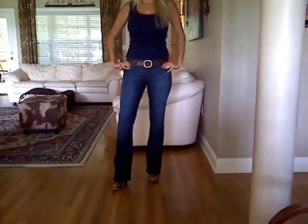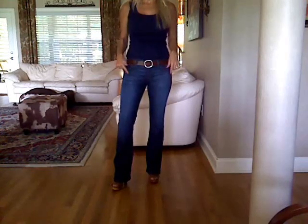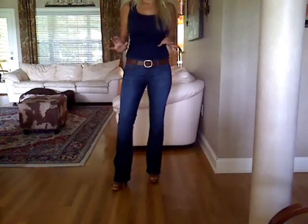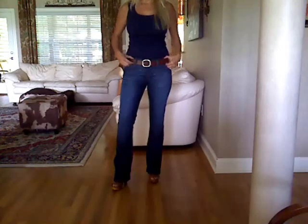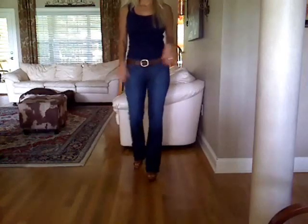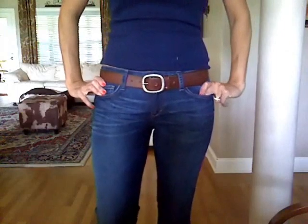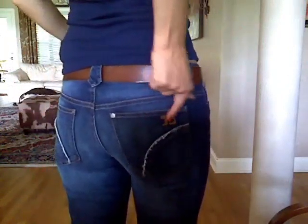And I have heard that for full-figured or curvy girls like me, the Joe's Jeans work well. My hairdresser told me that she's got a curvy figure too, and she said that she likes the Joe's Jeans and the Citizens of Humanity, and I can see definitely why she feels that way, because these do really feel good through the curves. And like I said, this is a Socialite. They're just good, basic jeans. And they have the Joe's Jeans pockets, and I think they always have a little something right there.